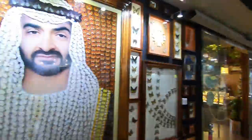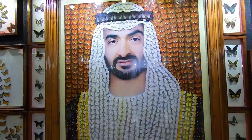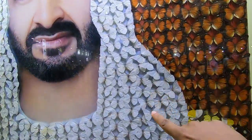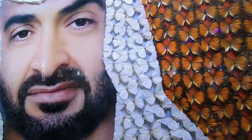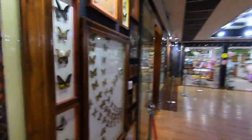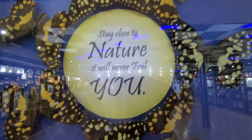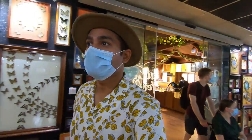Okay, he's one of the sheikhs from Abu Dhabi. They have made it with butterflies. See, white butterflies, orange ones. Really, they have made this frame with butterflies. Look at them. That's pretty artistic. Stay close to nature, it will never fail you. I do agree with that.